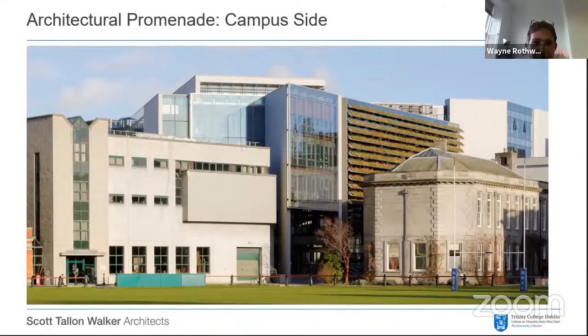So now just a quick run through the building itself, just showing you some of the spaces. So this is a view from the rugby pitch. You can see that the entrance is set back and there's a few steps up and there's a nice covered canopy over it. So again, the entrance would be a meeting place where you have shelter.